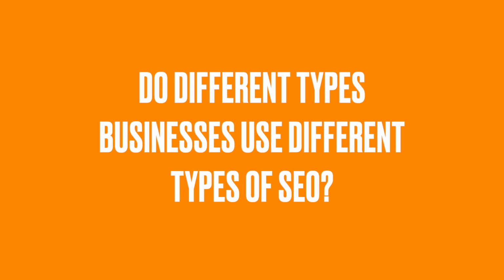What's the difference between, or is there a difference between different types of businesses? So let's say there's an Amazon business, there's a dropshipping store, there's a general e-commerce business, there's an existing brand. How do they need to see SEO differently, or how does that work between them? All right, well, that is a huge question we could spend a lot of time on.